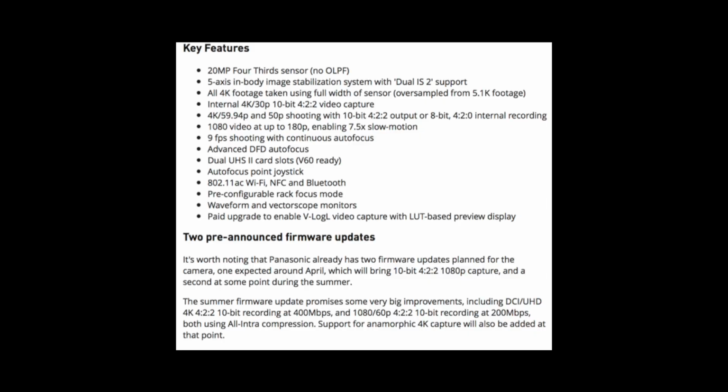Let's start off by talking about some of the specs. First off, it's a 20 megapixel 4/3 sensor. Now, I know a lot of people poo-poo on 4/3 and they call it "snore thirds." Yeah, because to a lot of people it's kind of boring. It just doesn't collect as much light as APS-C or full frame. But I mean, the full frame guys make fun of the APS-C guys just as much. So, it's whatever you like.